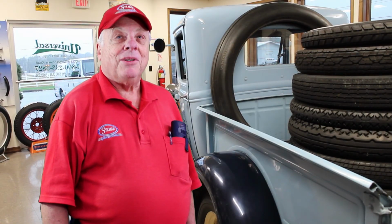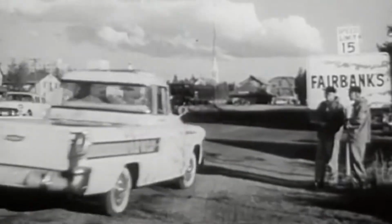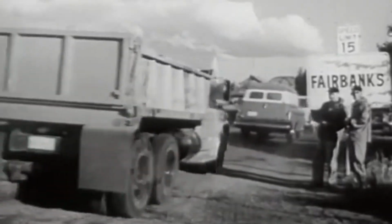Today we're talking about tires for trucks, and all kinds of trucks. Depending on the trucks you have, you need the right tires and the right tread. Let's talk about the pickup trucks.